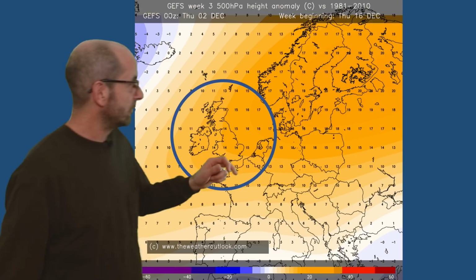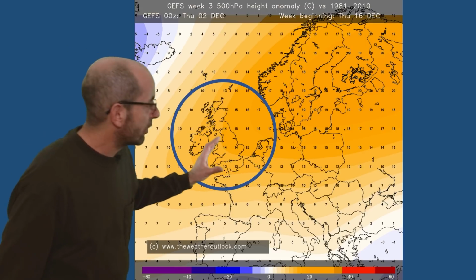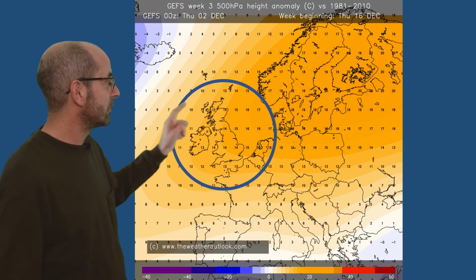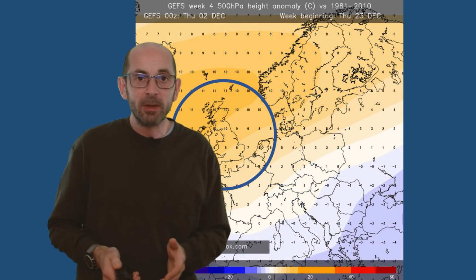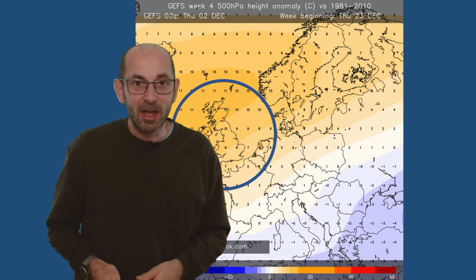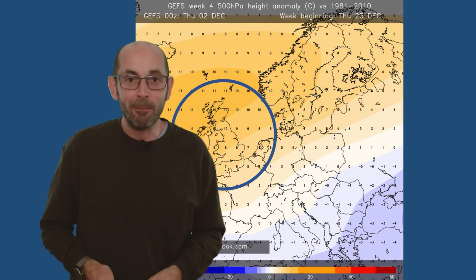Now, looking at the 500 HPA height anomaly charts for weekly summary, remember these can be thought of as pressure anomalies. This is for the week beginning Thursday the 16th. Yellows and oranges or browns across virtually the whole of Europe there. You've got to go up to the northwest to Iceland to find a negative anomaly. That means there's a strong signal for pressure to be higher than the 30-year norm through this week when taken as a whole. Going forwards to the week beginning the 23rd, obviously a week which holds much interest for many people.